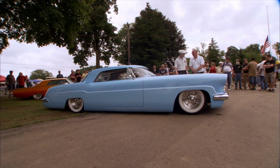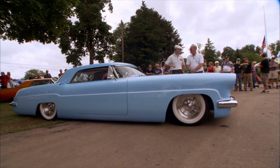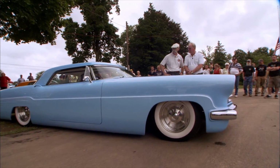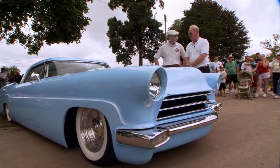And who built the car? The car was built by Rick Dore. He's from Glendale, Arizona. Yeah, that's a pretty big name. Yes, he designed the car, and it was done all over the different shops. They did different things.